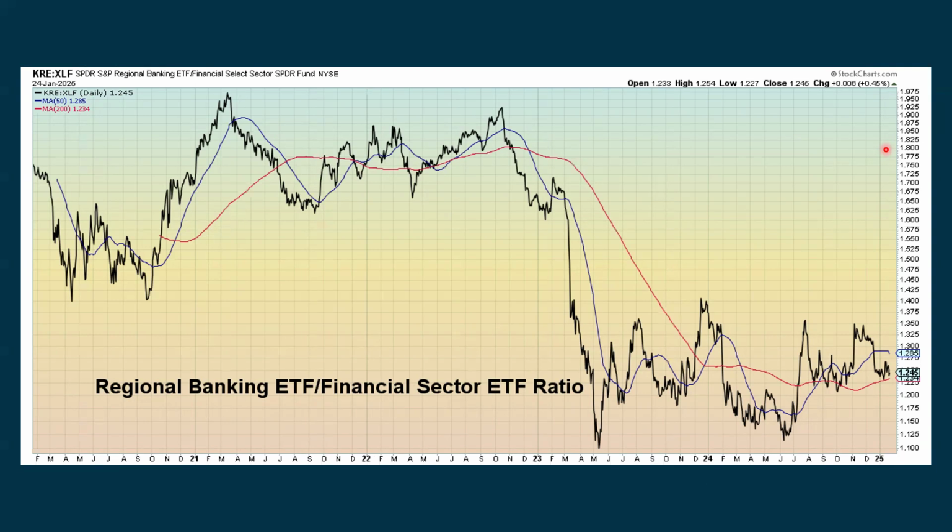This is a ratio between regional banks and the financial sector itself. We're just chopping sideways right now. Now, I have been watching another ETF that I usually include in this video, but I'm now using it in the daily video, and that's a bank ETF that cannot seem to get above and stay above its 50-day moving average. Another thing that is positive.